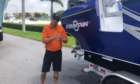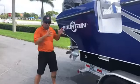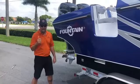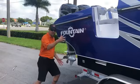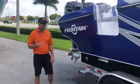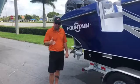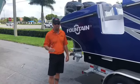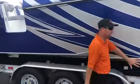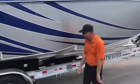I tell you, when you see this boat, this just screams the legend of Fountain. This is the 34 SC/LS. I tell you, this boat's got it all. Number one thing I want to tell you about this boat, this is the signature Reggie Fountain boat. Look at the hull of this boat. I got chill bumps, folks, talking about this boat.